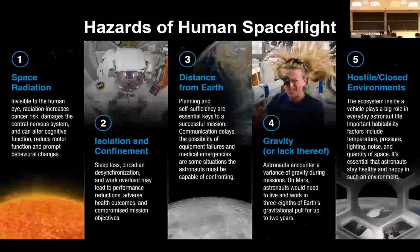Space radiation, which is very different on the way to Mars than it is on the space station or what we saw on the space shuttle, because you're outside the Van Allen belt, you don't have the protective magnetosphere. Isolation and confinement, you're very far away from your family and loved ones in a very closed, small environment. Distance from Earth, as we go farther and farther. You know, the space station's only 250 miles away. The moon's another order of magnitude, and then Mars is much farther. So each one of those is a stepping stone that provides us training and opportunities to learn about how to work farther and farther from Earth.